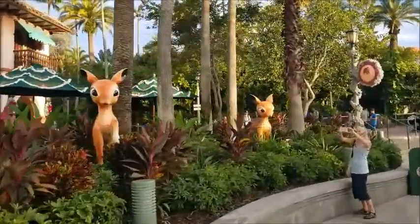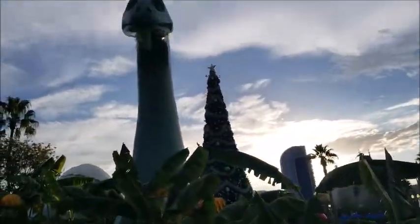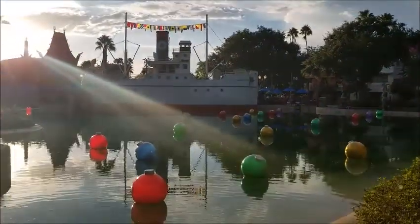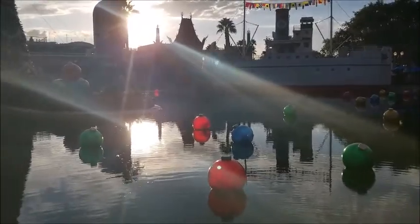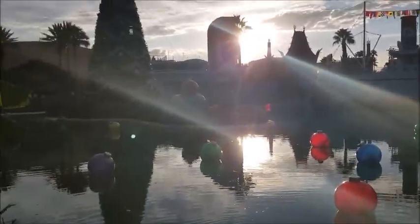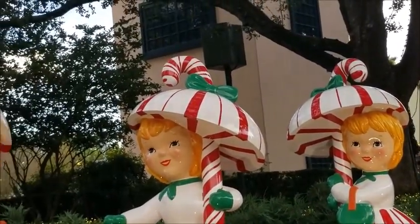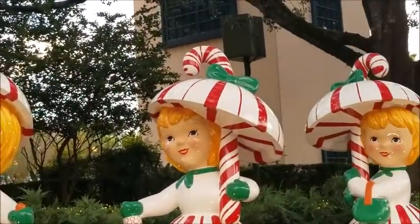I love all the little new things they've done this year. Gertie, however, hasn't received her hat yet, but there was something I mentioned the other day when we were talking about Christmas here at Hollywood Studios. I said the buoy floats, and Christina looked at me like I was silly. These actually light up, so we'll come over and see these after they're lit up. And then there's our Christmas tree right in the middle of Echo Lake. They got their peppermint candy canes, which make their umbrellas, keeping them dry out of the rain.